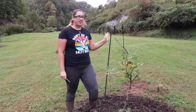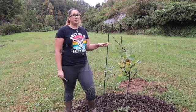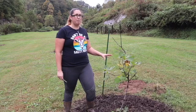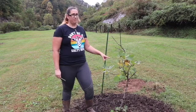All right, here we've got another new tree, and this is our fig tree. This is a Chicago hardy fig tree. I do love figs, and I'm excited to do some jam and different things with figs, so I'm excited for these to be popping up. Again, it's probably going to take a couple years before we actually get some really good fruit on it, but I'm excited for this one.